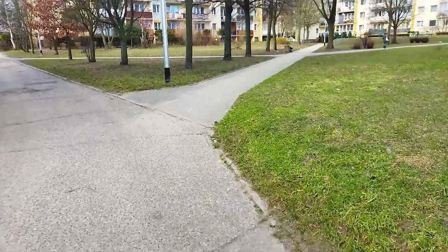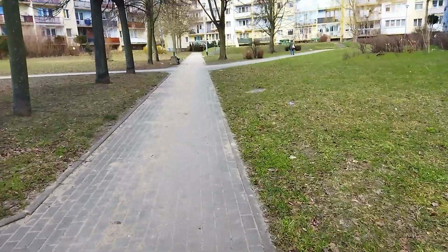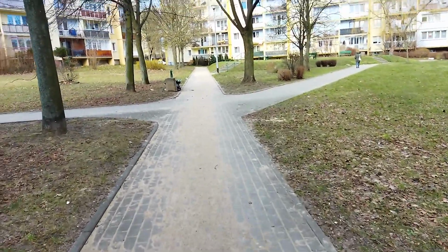Here is a video of me just walking slowly, and as you can see the camera is just all over the place and it doesn't really look good. So in general, I wouldn't recommend this phone if you want to shoot videos, and if you really have to, just make sure to move as little as possible.